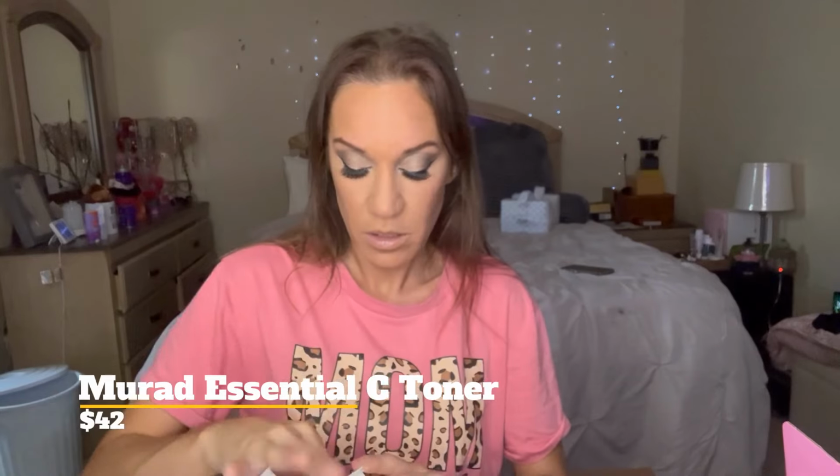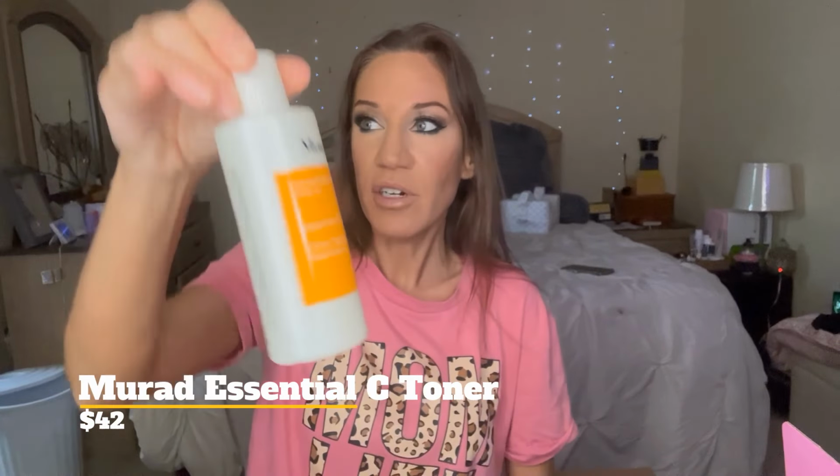All right, by Murad, step 1, Cleanse Tone, Essential C Toner. All right. Here it is here. Got lots of toners. We just don't... Woo! That is very citrusy. Very citrusy. And the cap, it's just, it's like right there. There's no spray. All right. What's the last thing?